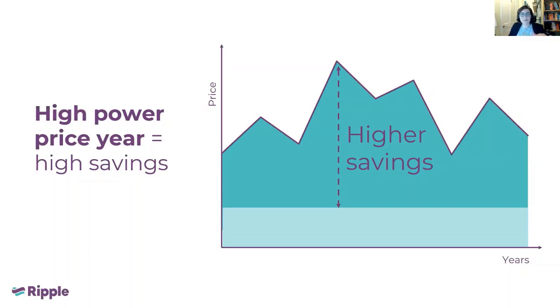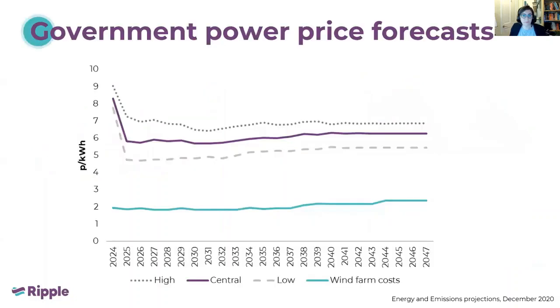Obviously, in future, if prices come down, or when prices come down, hopefully their savings will come down too. But it's really, really important to note that your savings are directly linked to the difference between the market price and the low and stable running costs of the wind farm.